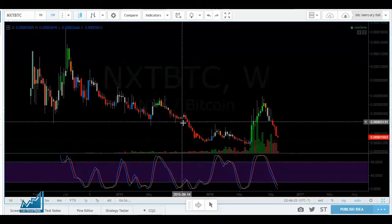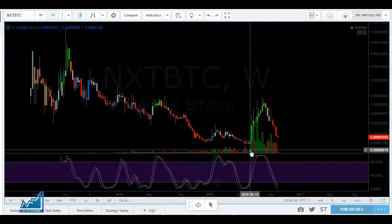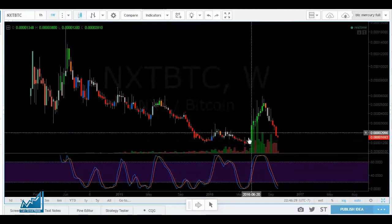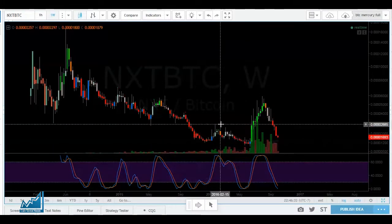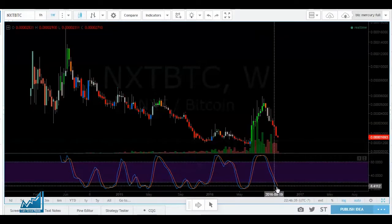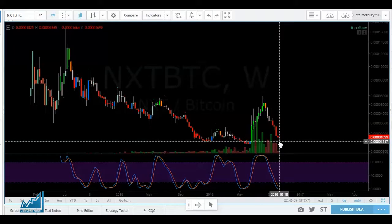Still okay, 40% is a decent trade. Same as here, came down, oversold. It looks to bounce. This was a more significant rally, but still just that technical aspect is what we're talking about. So we're hitting oversold, which means that the selling is going to start reaching a peak.